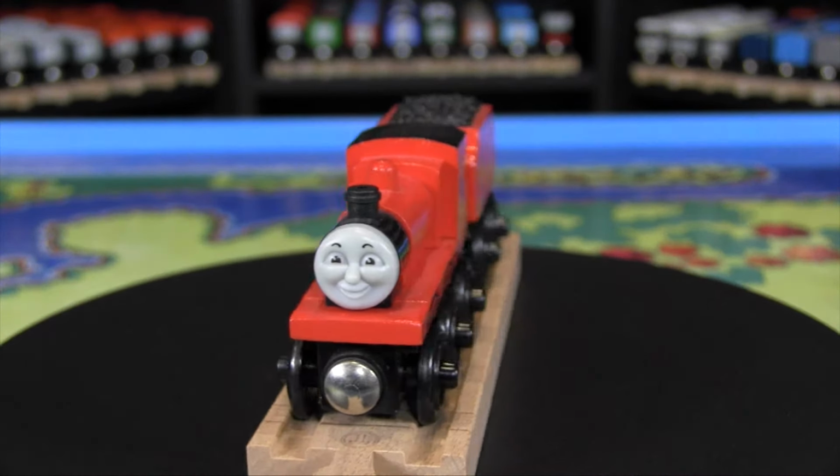However, that style of James would be replaced in 2002 with a revamped model that contains a larger face and smoke box, a wider boiler, new tender, better wheel arches, and some more added details. While most of these 2002 revisions fall flat in the area of accuracy for me, I actually really enjoy James's new look, and it's all spearheaded by a new expression.